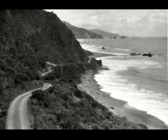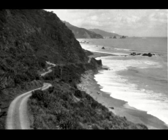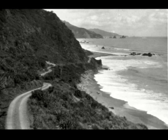This would be from 17 Mile Bluff looking south, I would think. You'd get Motukiki rocks away in the distance, and of course on a fine day you'd get a splendid view of Mounts Cook and Tasman and some of the other southern Alps. And here again the road hasn't really changed that much, except it's black with a white line down the middle of it.